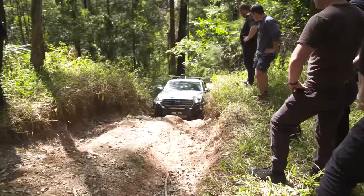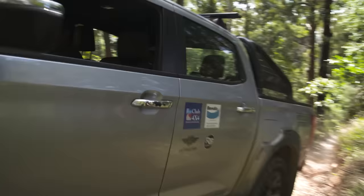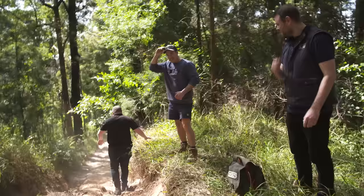We had to spot that one up, use a couple of Max Tracks. That's pretty wild. Just the clearance was the only thing that held me back then. Well played, well played, mate. That was a good drive. Very good. Perfect drive, that rear locker. Tell you what, worth its weight in gold. Some handiwork on the throttle.